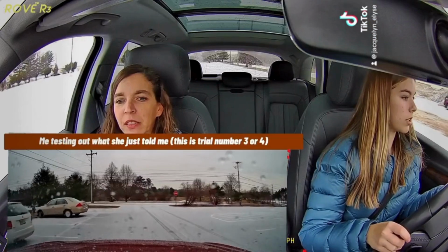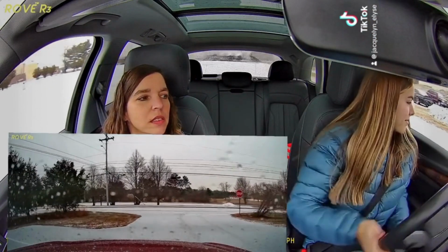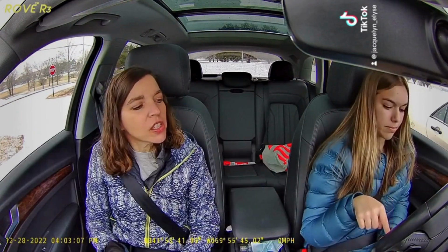Blinker? Need to come in. Blinker. I'm going. Okay. Look, I'm straight. Same thing on the left. You're going to pass the car on the left, pass your side view mirror, and turn left.